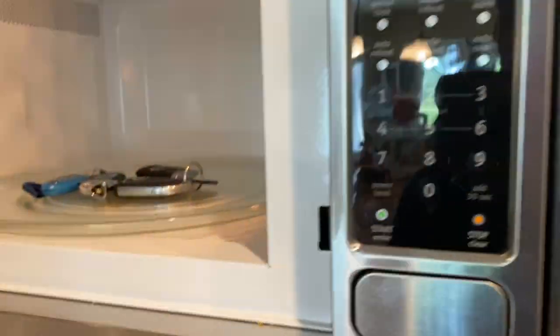Keys. Where did I put the keys? Are they in the microwave again? Yes, they are.